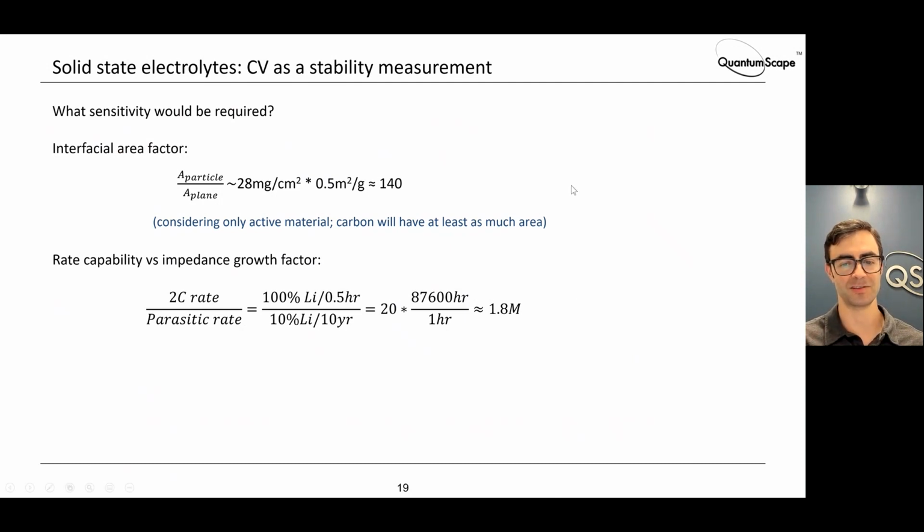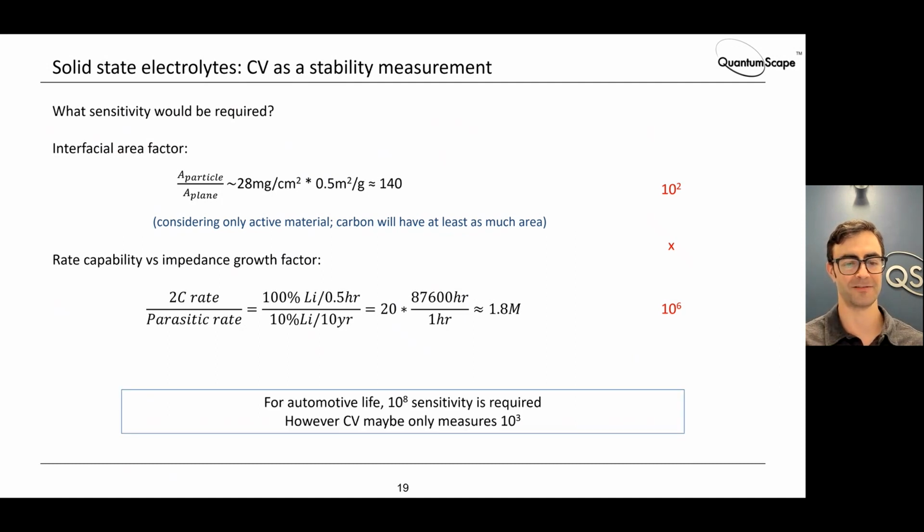So these two factors multiply together to give you the type of sensitivity you would need in a planar CV. You would need a factor of 10 to the 8 sensitivity in cyclic voltammetry. However, we just established on the last slide that CV would only be able to measure a factor of 10 to the 3. So there's a fundamental gap here. I would argue that cyclic voltammetry is not the right measurement for lithium stability.